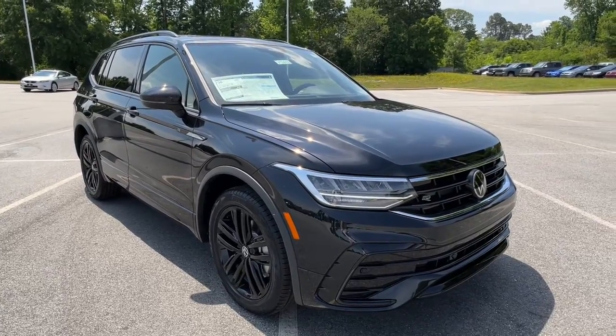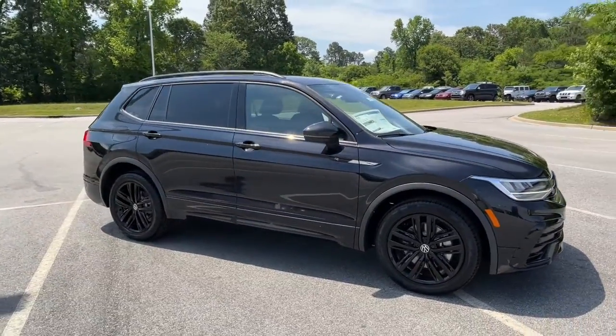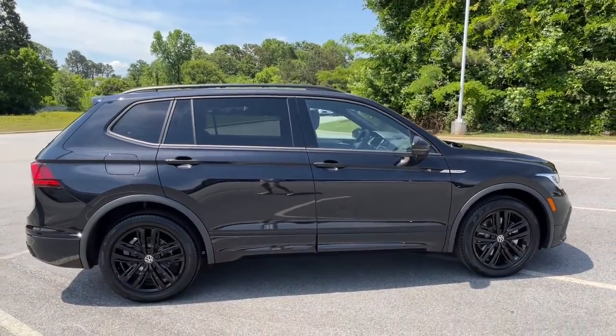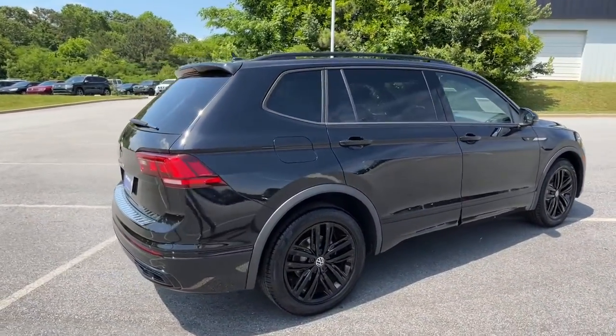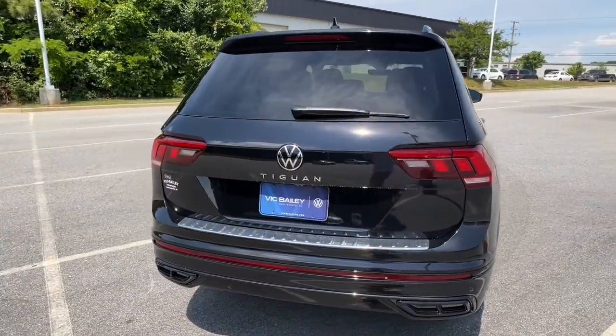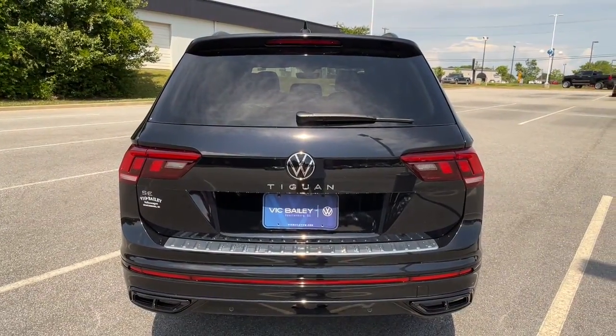Enjoy the view of this 2022 Volkswagen Tiguan. Here's a family-minded Tiguan that delivers safety and practicality wrapped in understated style. From its driver assist safety features to its impressive fuel efficiency and available third row seating, this convenient crossover has your back.